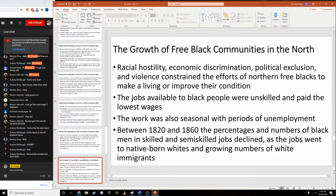The growth of the free black communities in the North, racial hostility, economic discrimination, political exclusion, and violence, all of these factors constrained the efforts of Northern free blacks to make a living or to improve their condition. The jobs available to black folks were usually unskilled jobs. And this is a major problem because as the Industrial Revolution continues to chug along throughout the 19th century, one of its byproducts is that it de-skilled the labor class. And the reason that's significant is because a labor class that has no real working skills has no ability to leverage any of their talents or skills against mistreatment.